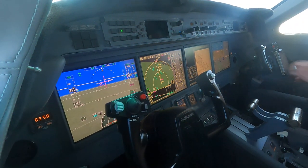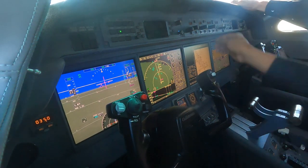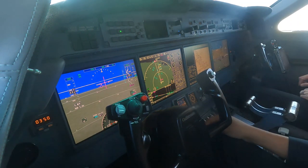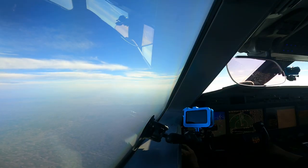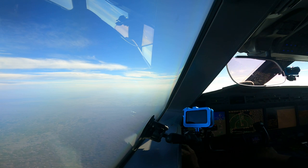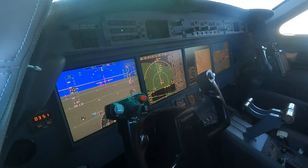American 376, center maintain 4,000. Continue down to 4,000, American 376. Approach, good morning, American 1408, descending via the December 2 arrival with Mike. American 1408, Miami approach, expect ILS 9. Expecting ILS 9, American 1408. Contact approach 128.6. 128.6. 135.08, reduced.